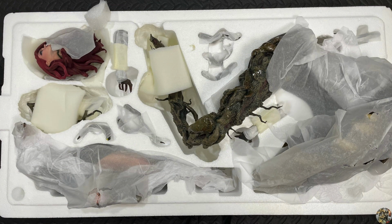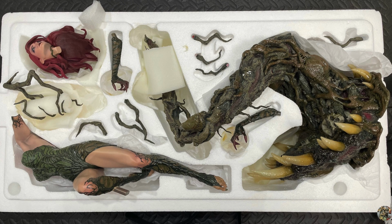Only one box and one layer for this piece. Special note, if you look, you'll see that each piece is not only wrapped well in paper, but also a thin layer of foam, just an added layer of protection. And unwrapped, we can see a plethora of very small, delicate pieces. Handle with care for sure.